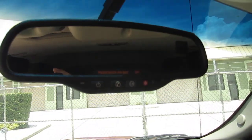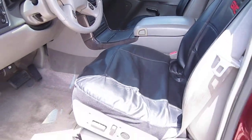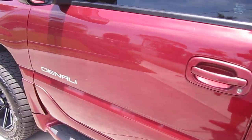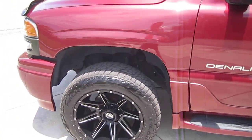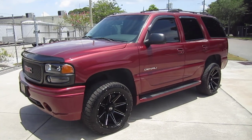We got our auto dimming rear view mirror, and we got just a tilt on our moonroof there. Other than that, everything else is working. It's a total turnkey truck, ready to ride and drive. Beautiful GMC Denali. You can find this one exclusively on our website at meticulousmotorsinc.com.